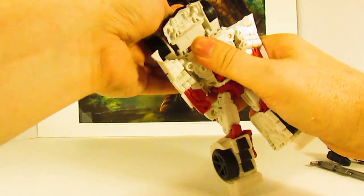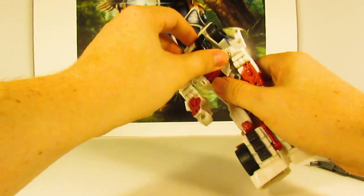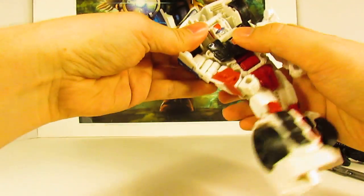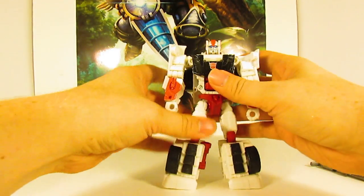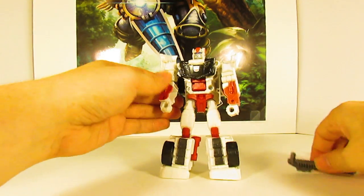I'm on hinge. I really gotta work on this, guys. It's so freaking tight. Bring that down, peg that back in, and bring the roof back. There we go. Or excuse me, the bumper back. And we have Streetwise back in robot form.